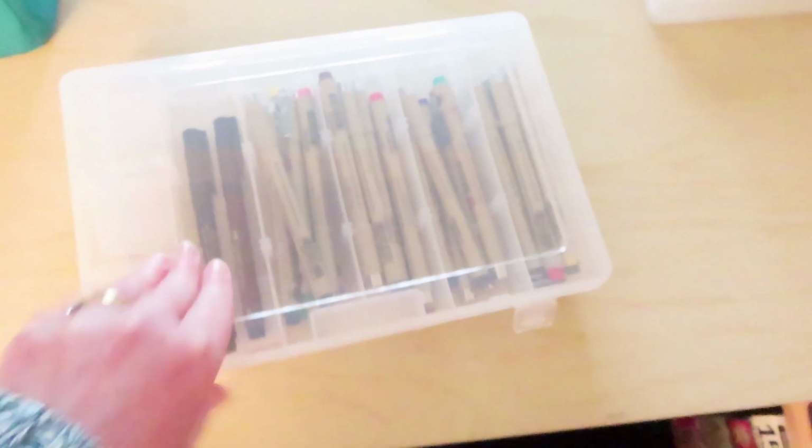Oh, a couple of them in there as well. Look, my old Faber-Castells. I used to use those ones for art journaling. Are these water-based? I guess they are. Cheat and put them in front.